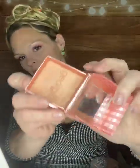One of them is I like to use this as a blush topper. It is Benefit's Georgia Golden Peach Blush. This is what it looks like. And you can use it as a blush, you can use it as a highlight, or you can use it as a blush topper just to give a really pretty sheen on top of your blush. And that is my favorite way to use it, as a blush topper. This gives a really pretty glow.